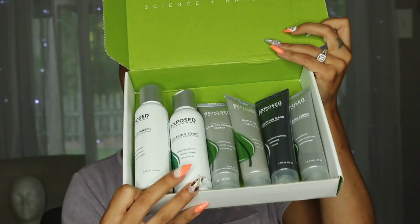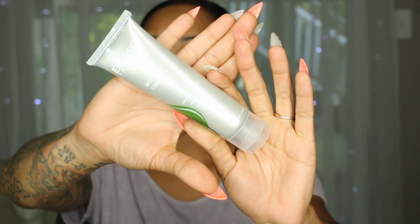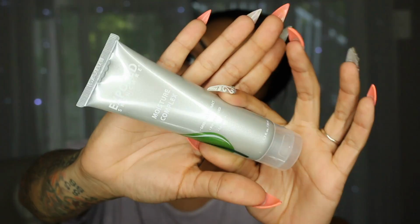So really quick, I want to show you guys just a couple of the products that are my favorite out of this kit. I'll show you everything that comes in it. It comes in a kit like this. This is number one for me, the moisturizer, and I'm just going to show you guys that.